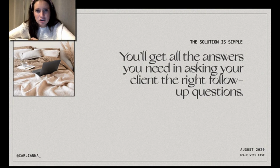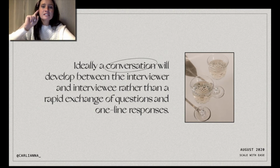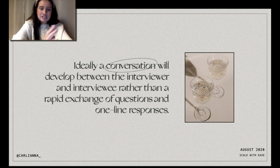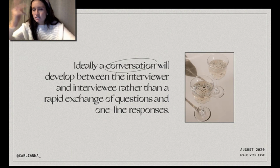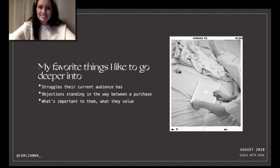Don't be afraid to challenge your client and ask them, tell me a little bit more about that. Can you expand on that one idea here? And dig deeper on something that interests you and sparks a little light inside you. The reason we want to do this is because ideally a conversation is going to start to develop between the interviewer, you, and your client, the interviewee, rather than just a rapid exchange of questions and one-line responses. If we're going to do that, you might as well just send a questionnaire. It's no better than a questionnaire, right?